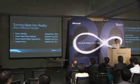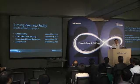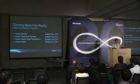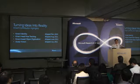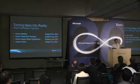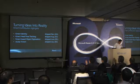So it's very exciting. Natural user interface, in many places, is science fiction. But at MSR, it is not science fiction. It is very, very real. We develop this technology, and we put it in the hands of tens of millions of people, and they are using it every day. Okay, thank you for your attention.